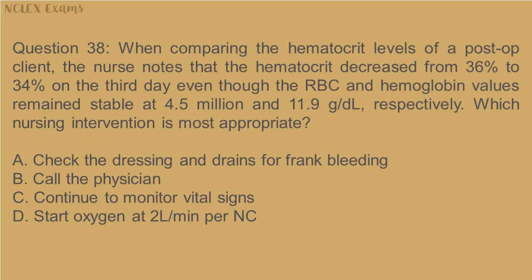Question 38. When comparing the hematocrit levels of a post-op client, the nurse notes that the hematocrit decreased from 36% to 34% on the third day, even though the RBC and hemoglobin values remain stable at 4.5 million and 11.9 grams/dL, respectively. Which nursing intervention is most appropriate? A. Check the dressing and drains for frank bleeding. B. Call the physician. C. Continue to monitor vital signs. D. Start oxygen at 2 liters per minute per NC.